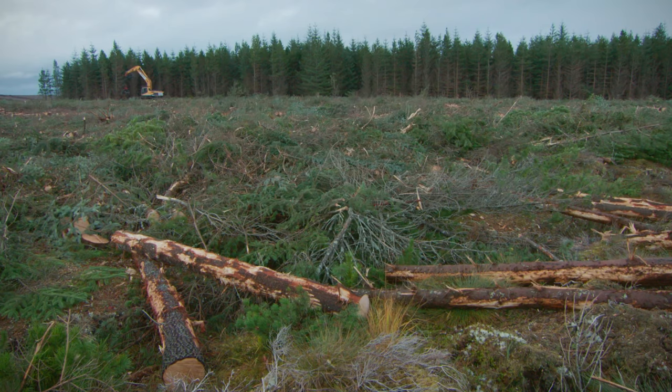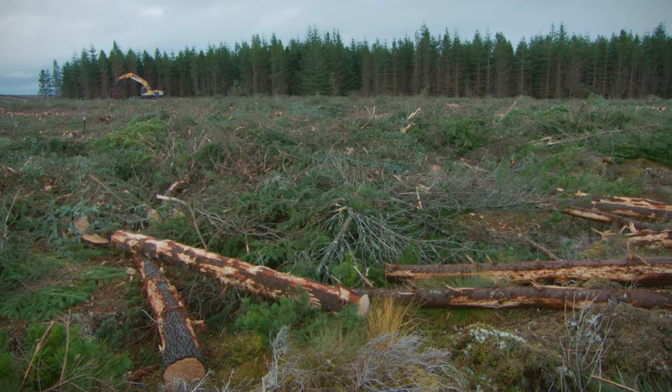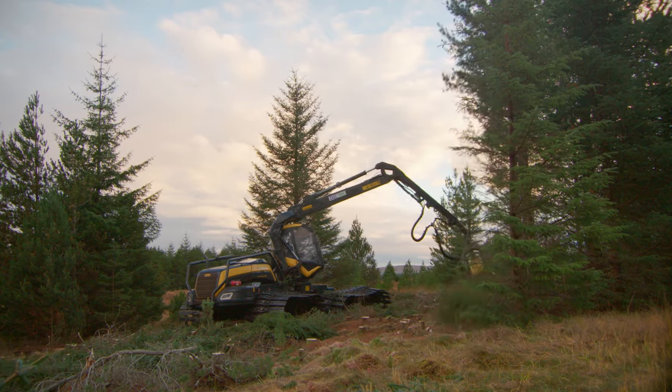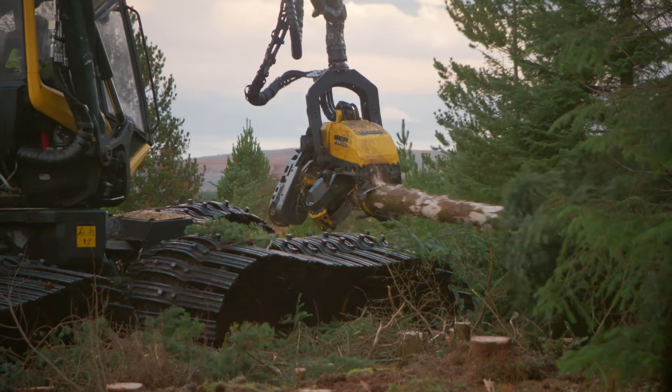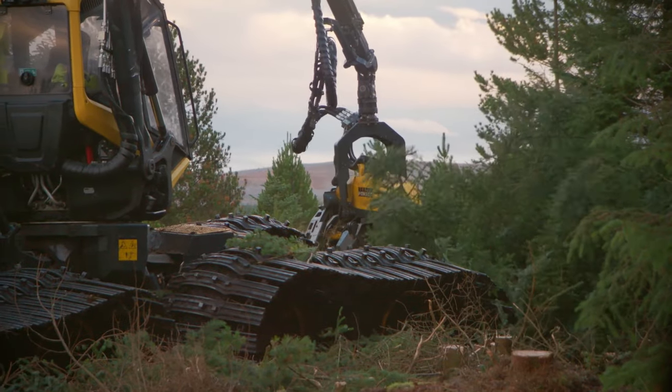To achieve this, tree plantations needed to be cleared. Many were of poor quality due to the harsh growing conditions on deep peat.